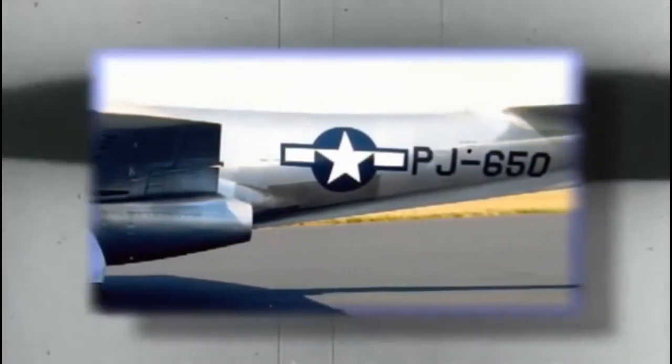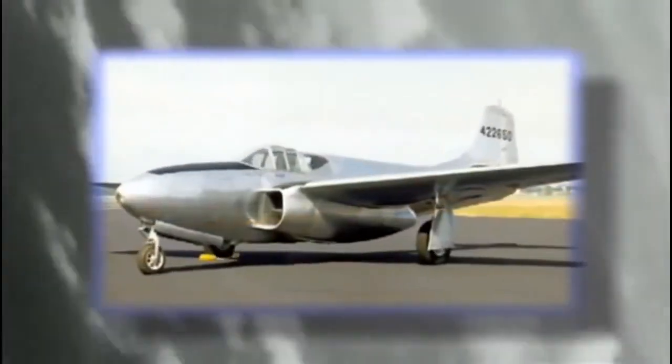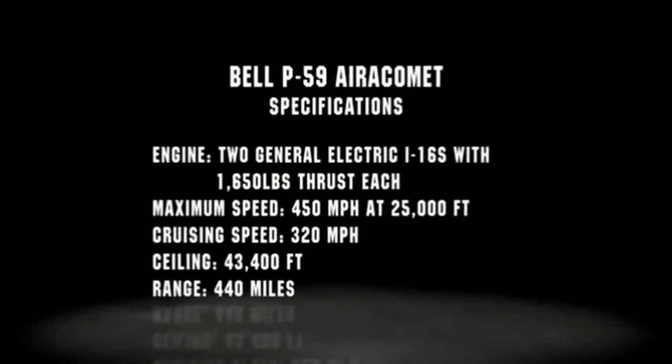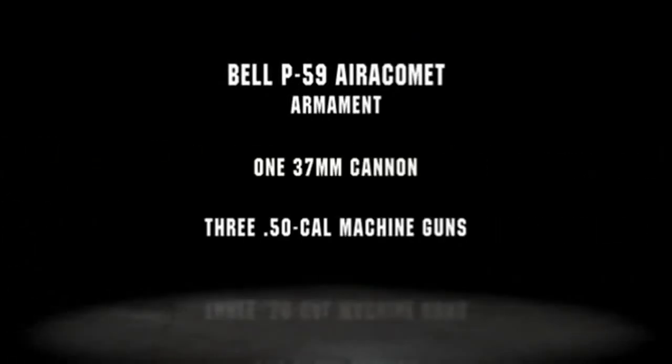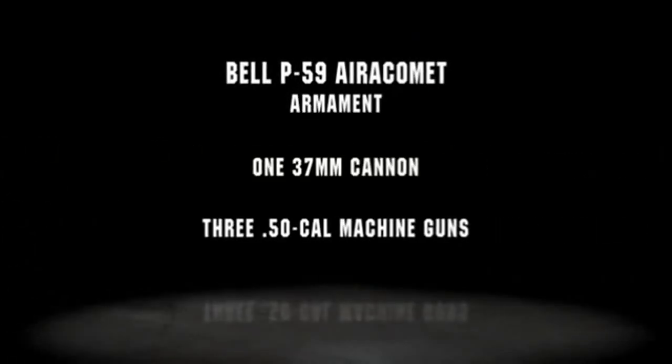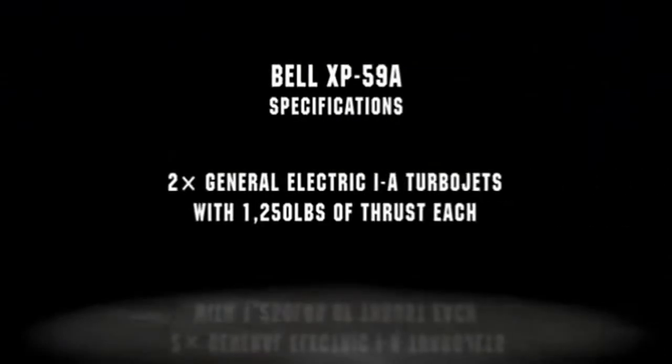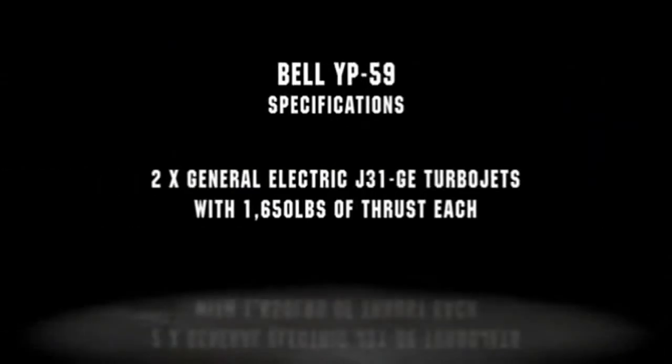The first U.S. jet takes flight in 1942. The Bell 59 Aero Comet is built around the Whittle turbojet, but its performance is inferior to other fighters, and production is canceled by 1944. The output of early engines is low and requires at least 2 power plants to achieve reasonable performance.